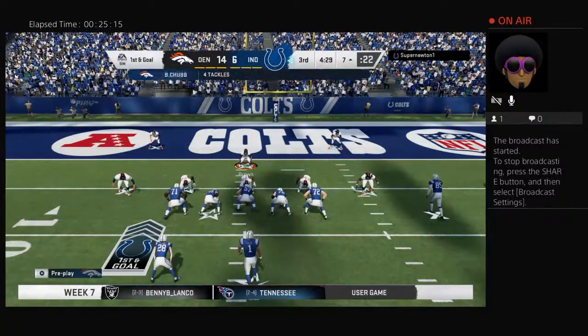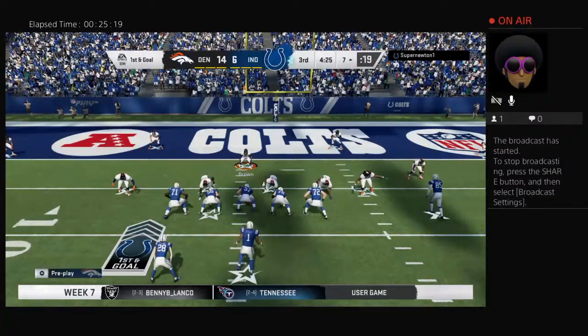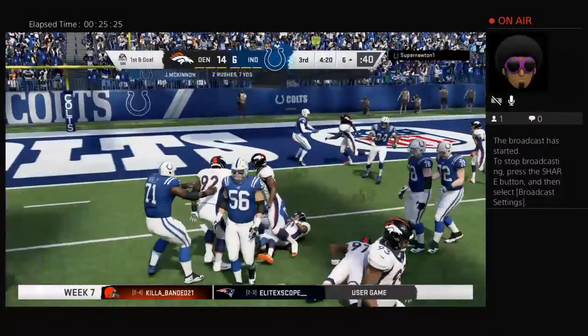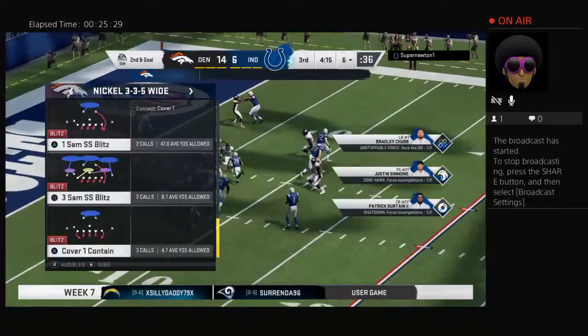Right there, 56. First and goal at the 7-yard line. On first down now, run with McKinnon, and he'll be stopped just outside the 5 at the 6. Only a yard on the pickup there.